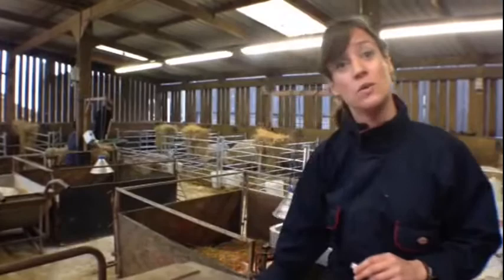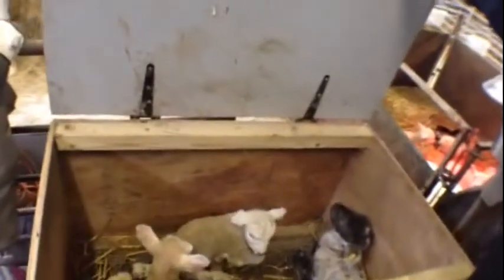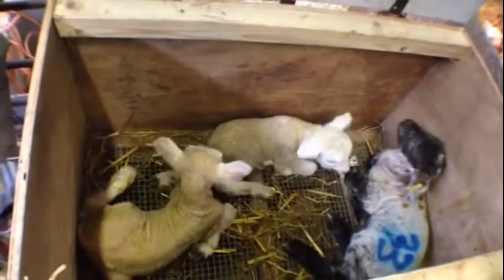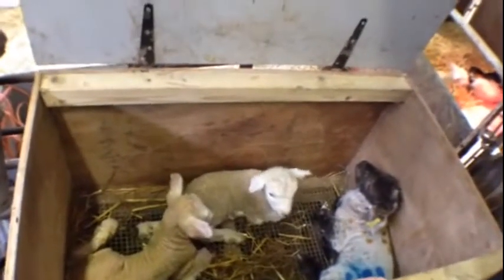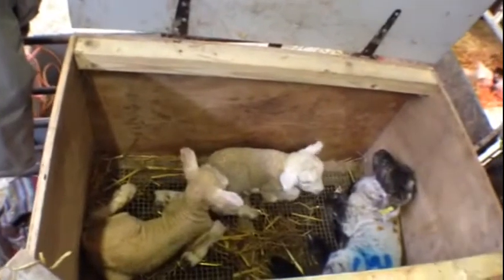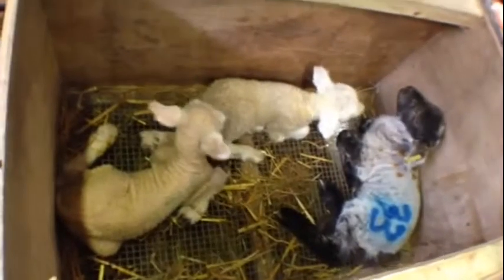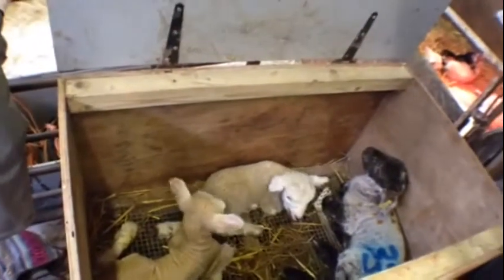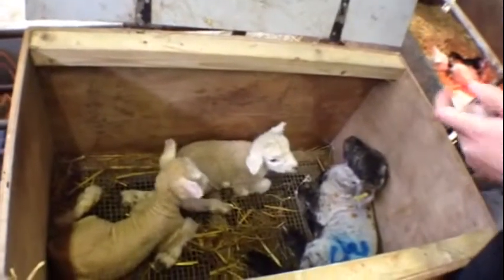One of the things that we can do is use a warm box. So what we'd do with those lambs is we would provide a feed of colostrum via stomach tube before putting them in our warm box. And the warm box basically is a wooden box with a mesh floor. And we've got an electric heater which is blowing into the bottom of the box, and that's creating an ambient temperature about 37 to 40 degrees C in the box. So we'll leave them in there and we'll continue to monitor their temperature.